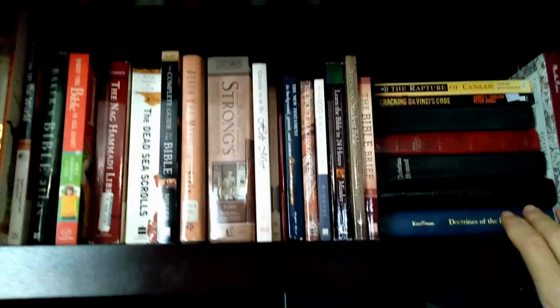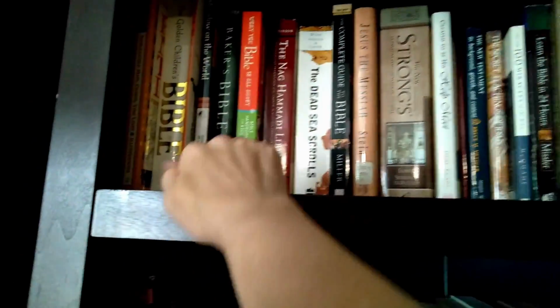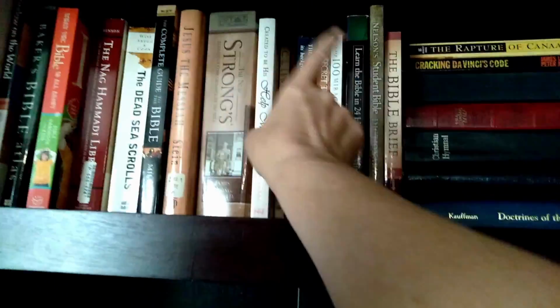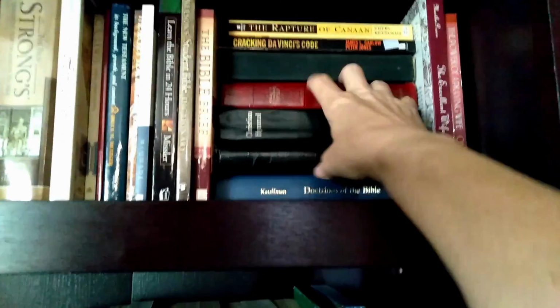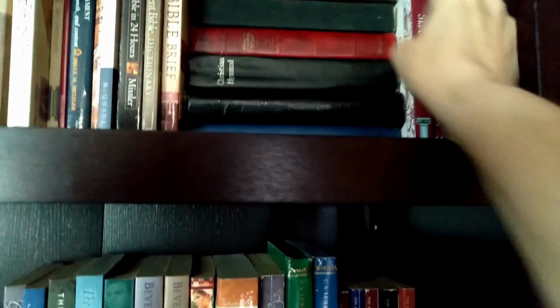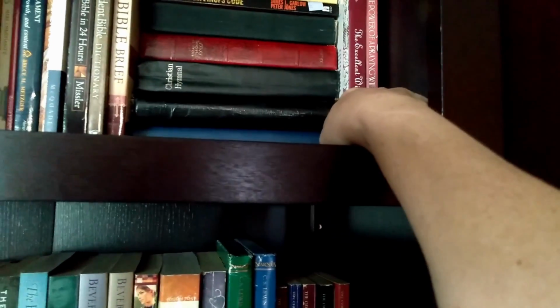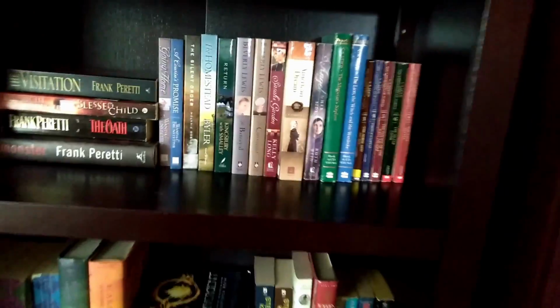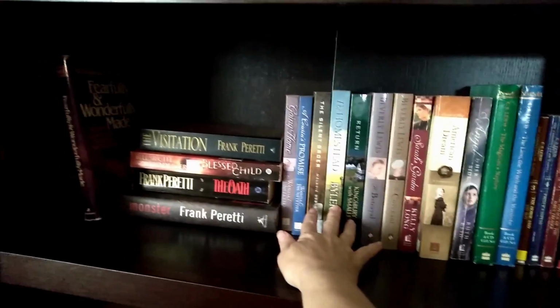And then on the middle shelf, up here, I have a lot of our Bible, biblical books, references, just books in general, like Bible studies, some Bibles and hymnals, some books for me, The Excellent Wife and The Power of a Praying Wife. Then on the next shelf, this is my Narnia series, and then more Christian reading.